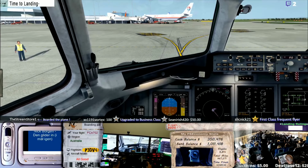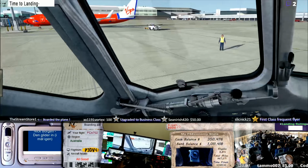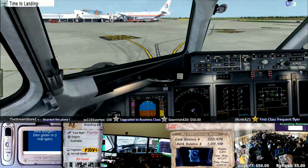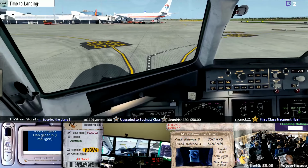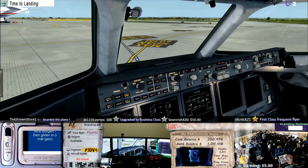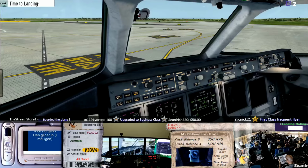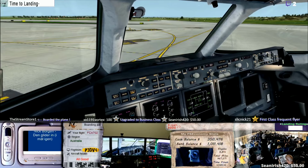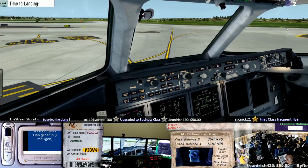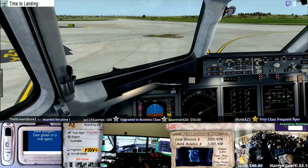Okay, we shall proceed from here. Okay, see you, bye bye. Quebec. Taxiway, Quebec. It's right in front. I think this is Quebec. Yeah, the gas road. Pretty straightforward for this taxi.